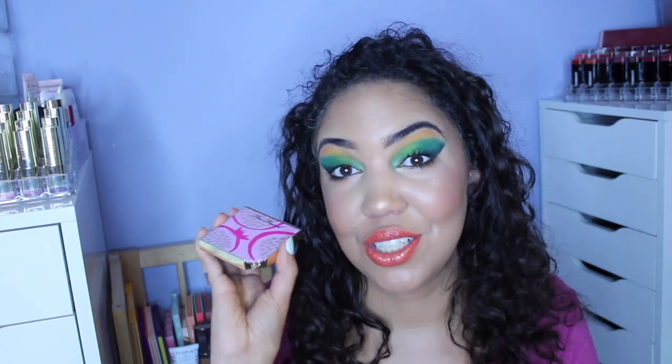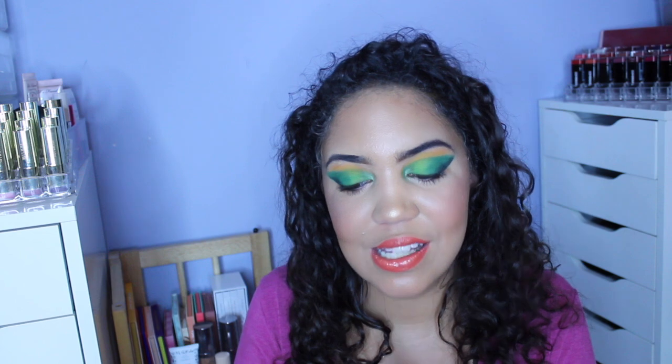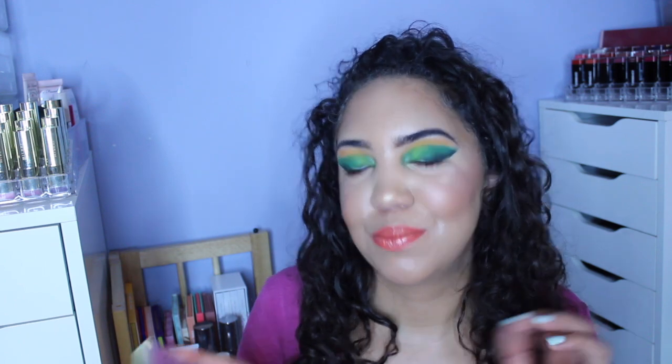So I haven't actually worn this on my cheeks yet, but I definitely will keep you guys posted when I do. But I really wanted a blush duo. I thought this was really pretty. The packaging is just so cute, and I just wanted something from that collection, and I figured I didn't have any other blushes in this purchase, so I thought that was a good purchase.